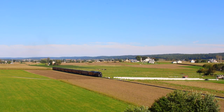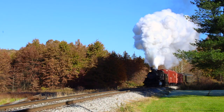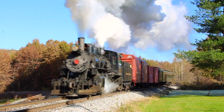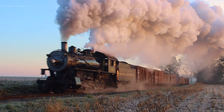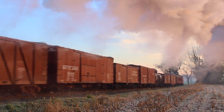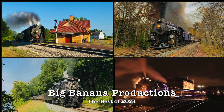In addition, we upgraded our camera equipment, giving our videos a smooth and more professional new look. With 2022 rapidly approaching, the time has come to reflect on all the great moments and memories we've made this year, and showcase the most captivating images that perfectly display the awesome sights and sounds of steam locomotives. Come along with Big Banana Productions on this exhilarating journey as we present the best of 2021.